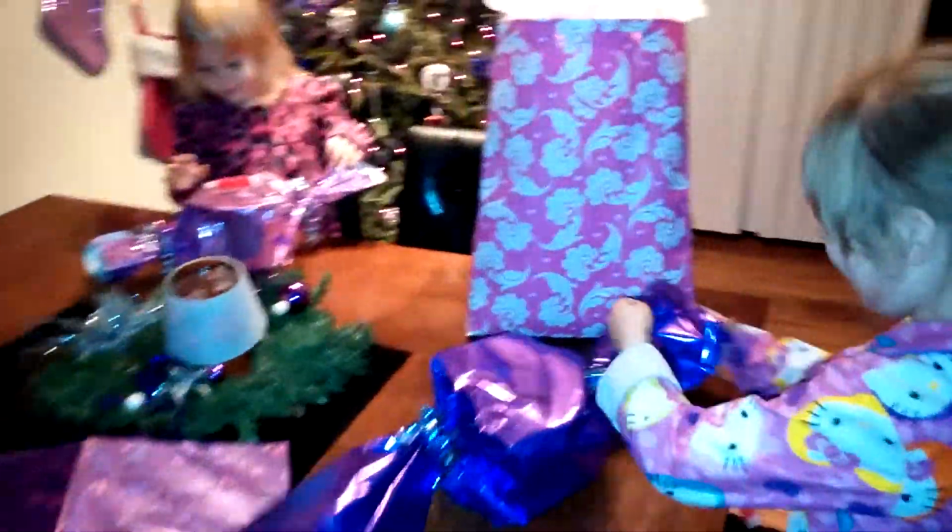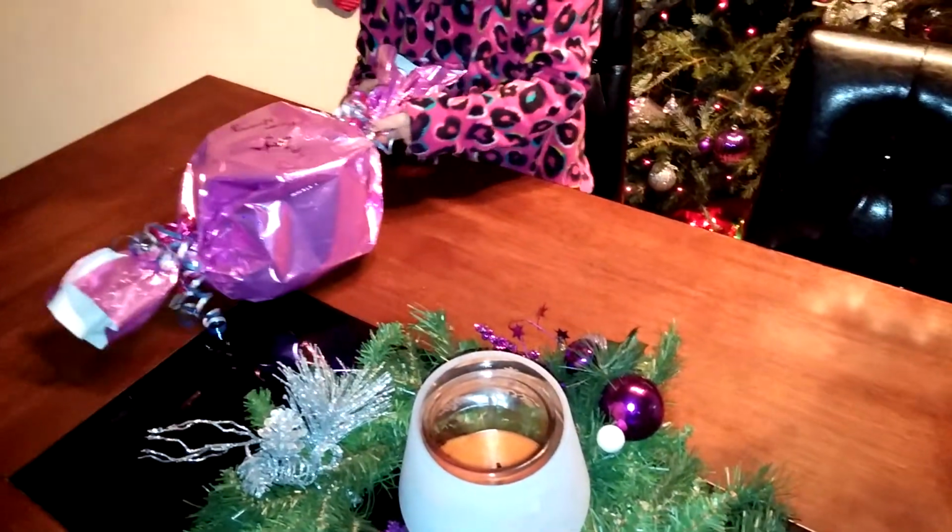Birthday, so go ahead and open those. Yeah, they look like little candies, don't they? Yeah. And they got what? They got glow sticks on them? Like this.